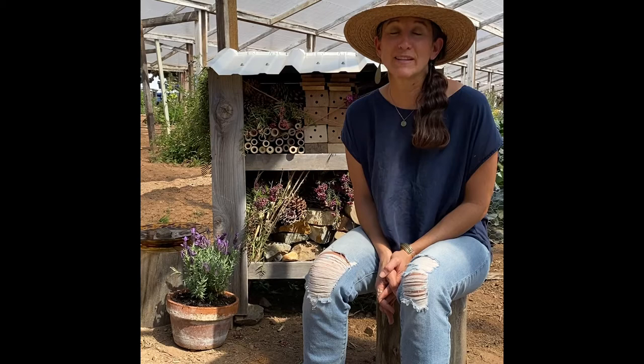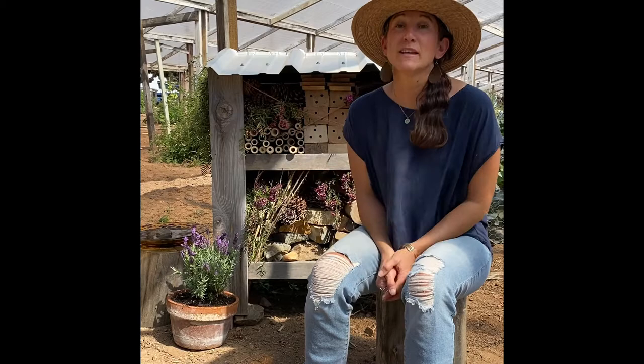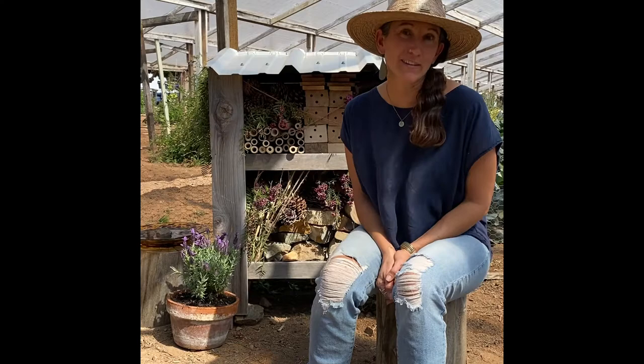And a huge part of growing food and growing ornamentals and even the landscape around our homes is what do we do to preserve what's already there and also attract more of what's beneficial to our environment. So one of the things I wanted to share with everyone today was something that we created on our farm, and it's been a bit of a buzzword lately. It's called an insect hotel. So this is our insect hotel.